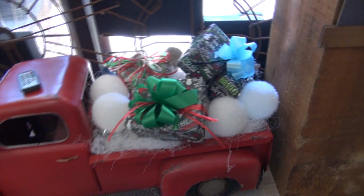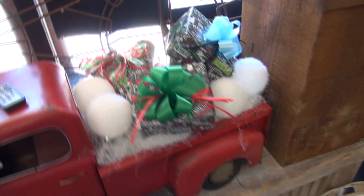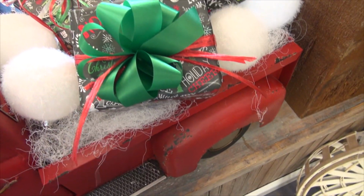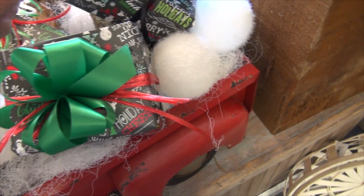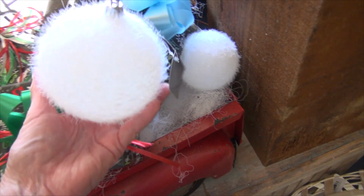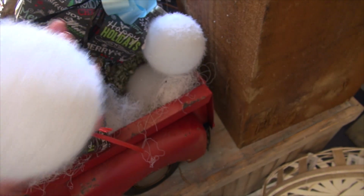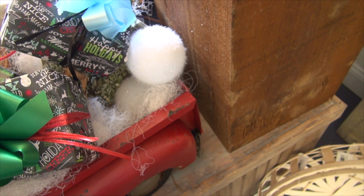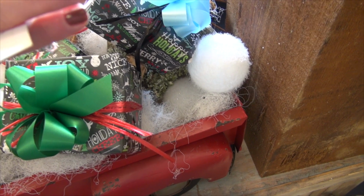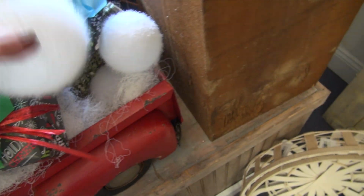And then the last thing, of course, this big red truck is just a display, but she has some packages. She filled it up with the faux snow, and then she used just some decorated packages, and then she's got these cute little snowball ornaments. I mean, these are just cute. They're glittery. This is about a 4-inch ornament, and the number is XH950827. Isn't that cute? Very pretty.